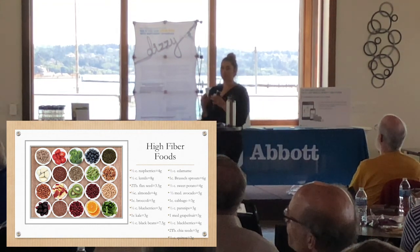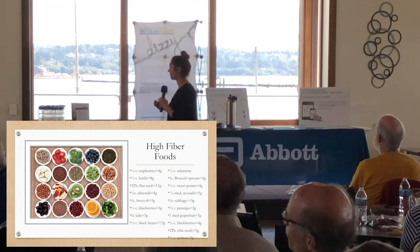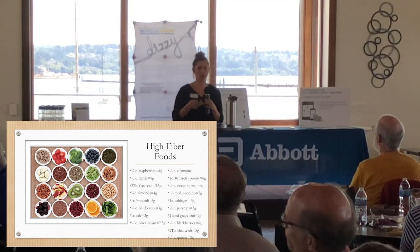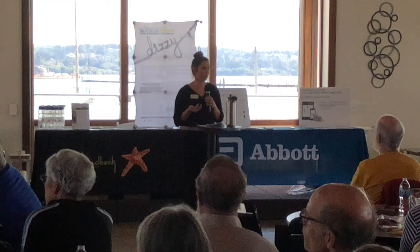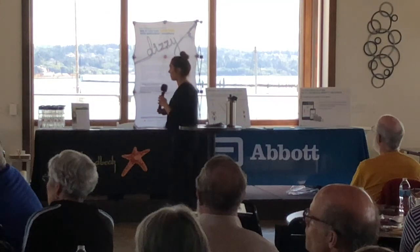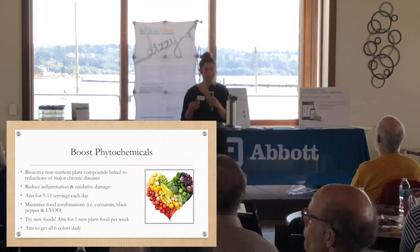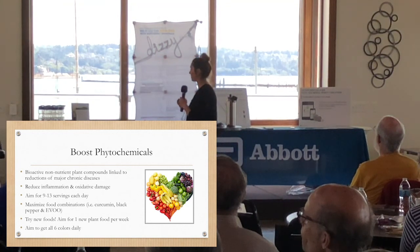And when we're boosting fiber from whole foods in the diet, something else that we're doing maybe without knowing it is boosting something called phytochemicals. Phytochemicals are non-nutrients. Our carbs, protein, fat, vitamins, and minerals are essential nutrients. These phytochemicals are non-nutrients, not essential to life, but we're learning that they do a lot of really great things for us. So they should be essential. They help to reduce inflammation and oxidative damage. We want to shoot for 9 to 13 servings of these plant foods a day. To a lot of people, that sounds like a lot. It's a lot of vegetables, but it's really, really beneficial for a number of reasons.